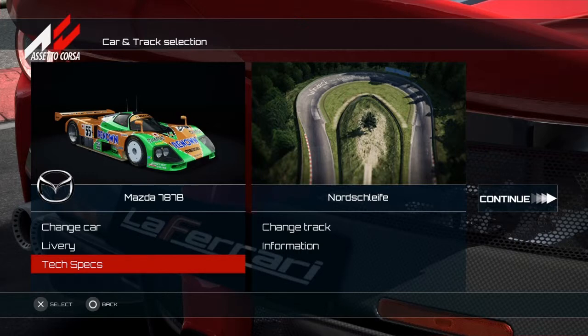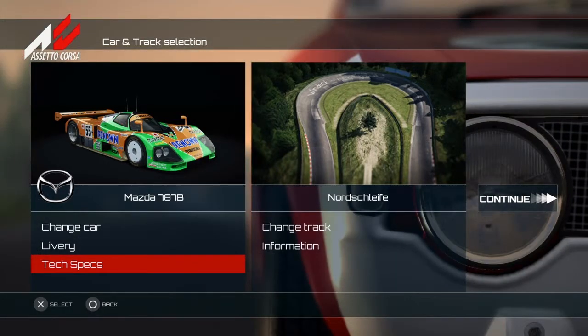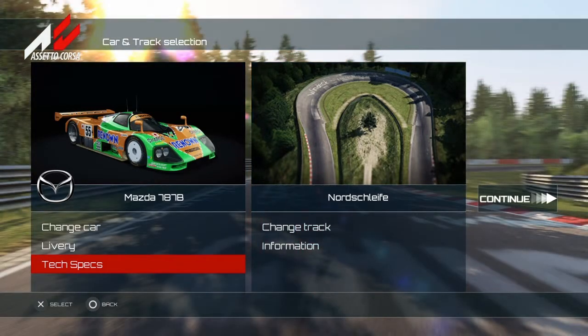Now if you can't already tell by looking at the thumbnail to this entry and indeed the car you're looking at on screen just now, we are talking about a very iconic car that has quite a cult following. It is the early 1990s Mazda 787B, and there it is, the number 55 in the green and orange that it is known for. And this is the car that won at Le Mans in 1991.